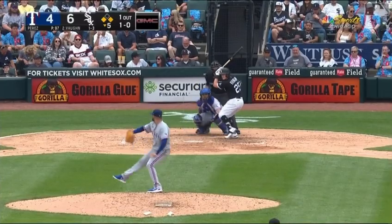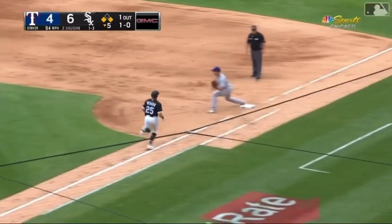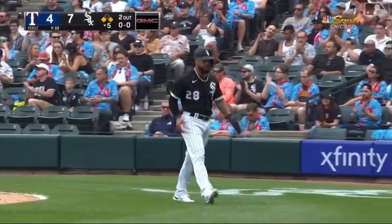A while here today with all the bullpen they used yesterday. On the ground to third, Duran will take the out at first. The Sox will trade the run for it. It's now 7-4 with Mendick going to second base.